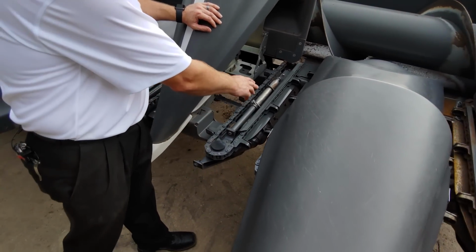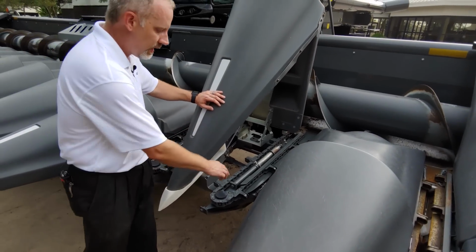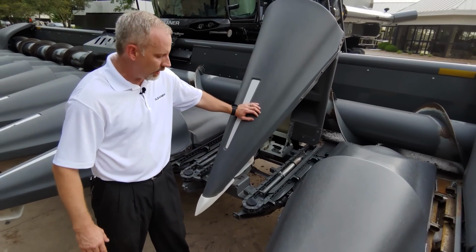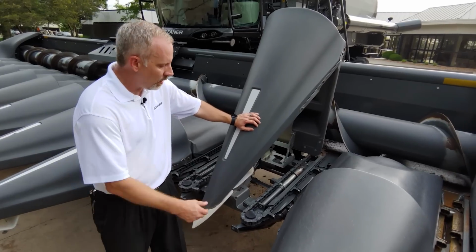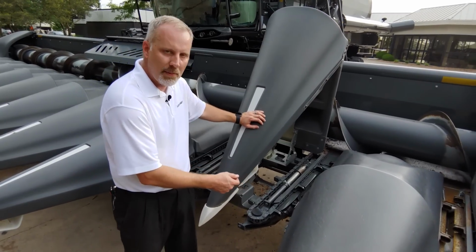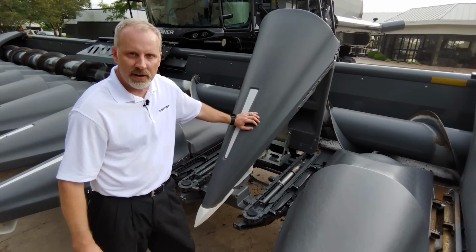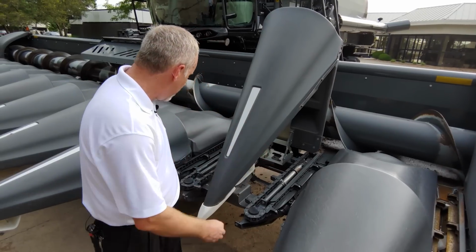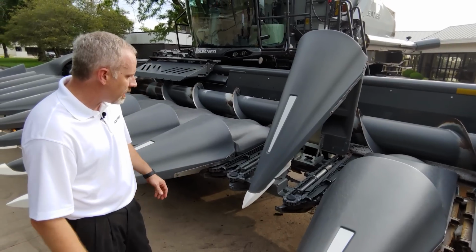Next are the deck plates. We have some unique features on the deck plates. We start with a beveled design that cradles the end of the corn cob to help prevent butt shelling. For model year 21, we have some improvements to the deck plate as well, where we've made some changes to the geometry to reduce the clearance between the deck plate and the chain to prevent row plugging. I think at this point we can raise the header and take a look at some of the things underneath.